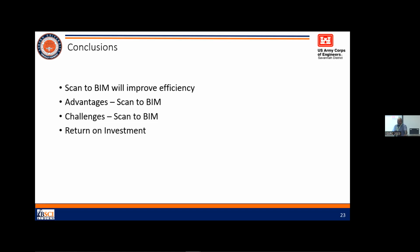There's a lack of standardization within the industry as to how we go about this. That was one of the challenges they identified: if you're going to do this, we've got to have a method to the madness across all the districts, so that we're following the same procedures. And they think the return on investment justifies their investment in scanning technology to capture existing data for renovation projects.